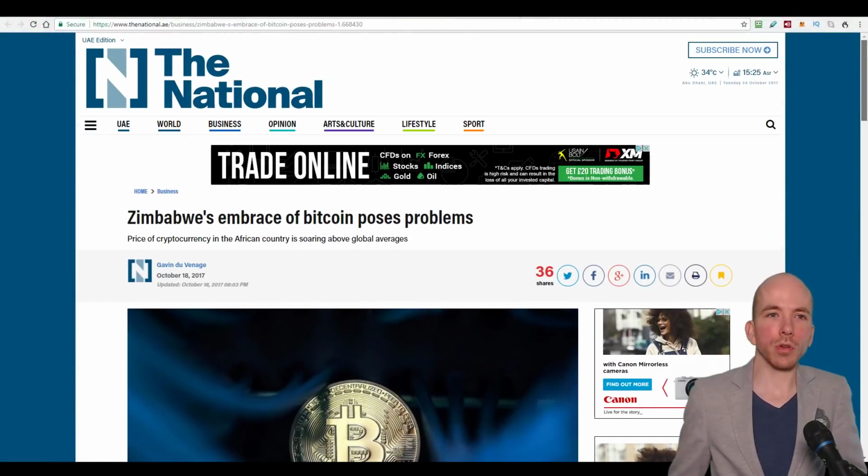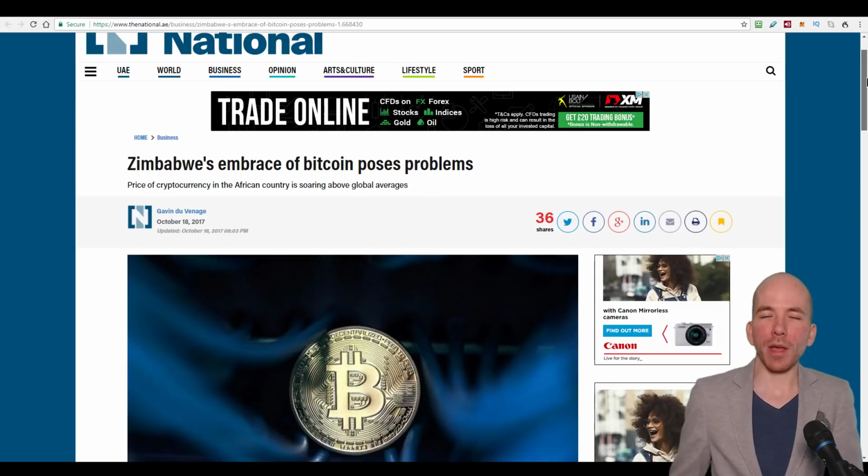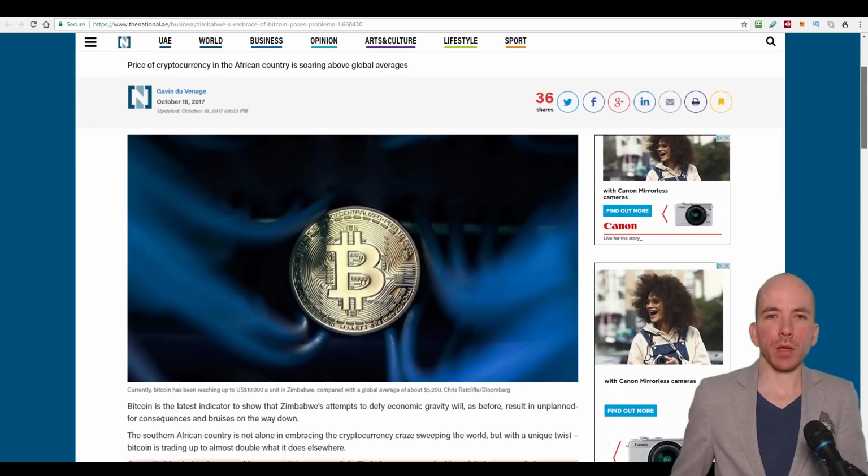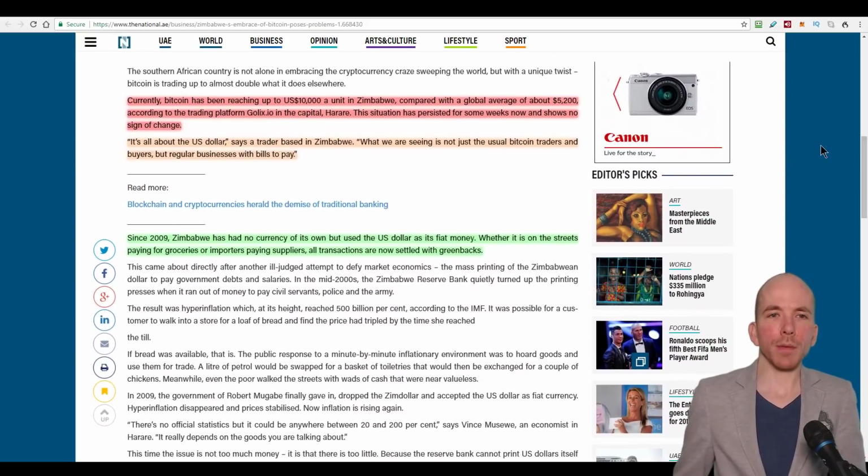Now, story number two today. Bitcoin trading at over $10,000 in Zimbabwe's Golix exchange. So this was reported by this site, thenational.ae. So is that Arab Emirates, I think, domain name extension. So it says Zimbabwe's embrace of Bitcoin poses problems. Currently, Bitcoin has been reaching up to $10,000 a unit in Zimbabwe, compared with a global average of about $5,200, according to the trading platform Golix.io. The situation has persisted for some weeks now and shows no sign of change.